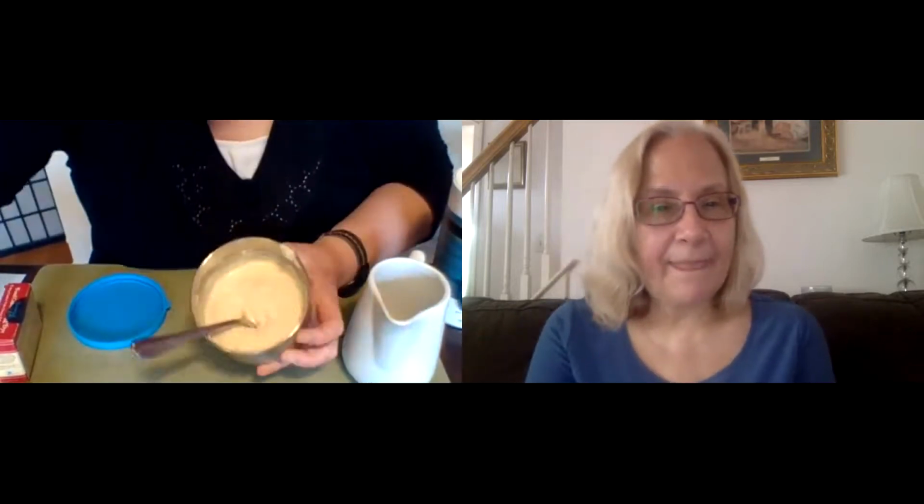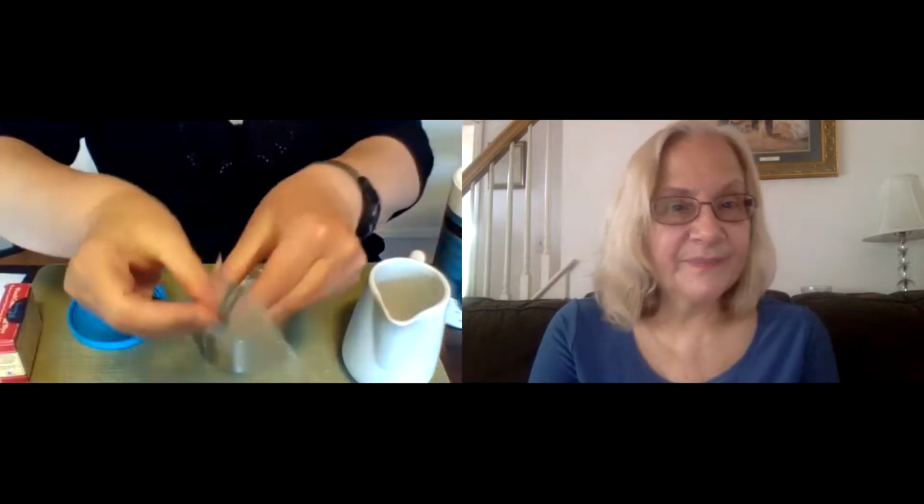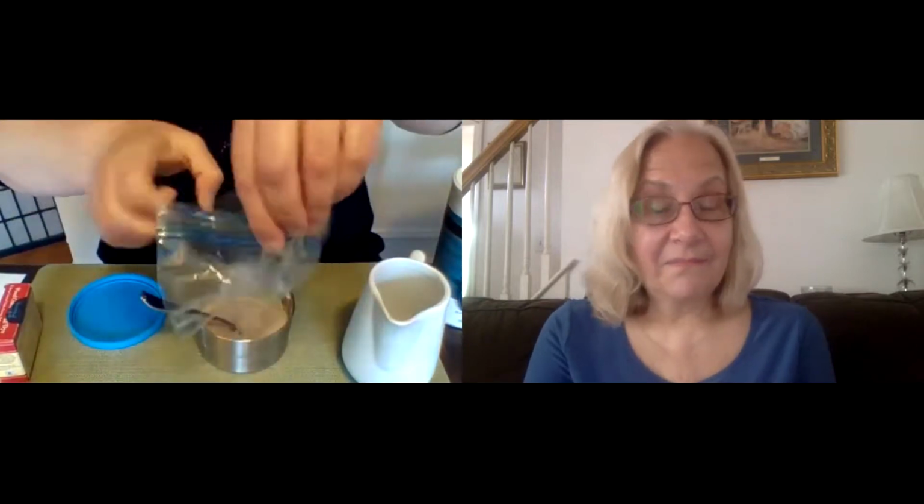You mix those all up, and then you add enough water to make something that looks kind of like pancake batter. Not terribly thick, but not gloppy, not liquidy either, because you're going to want to be able to squeeze it out. So this is what it looks like. Now, the thing that's super fun about this is we're going to put it in a little snack-sized Ziploc bag.